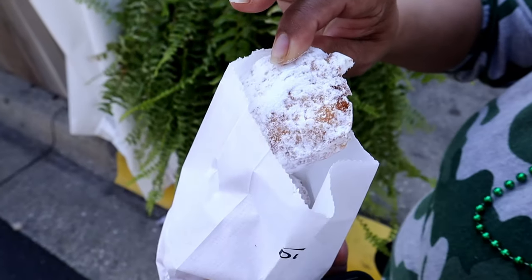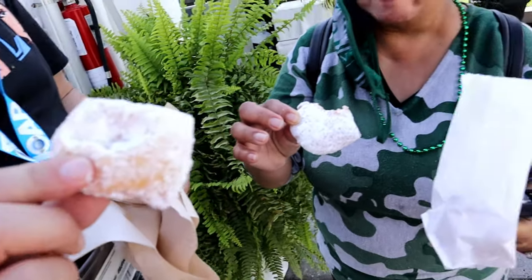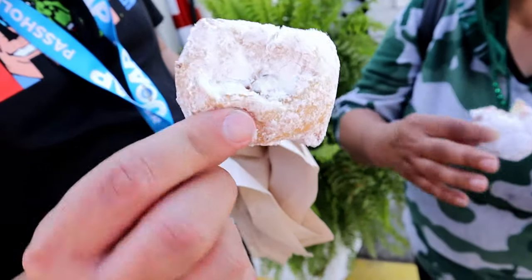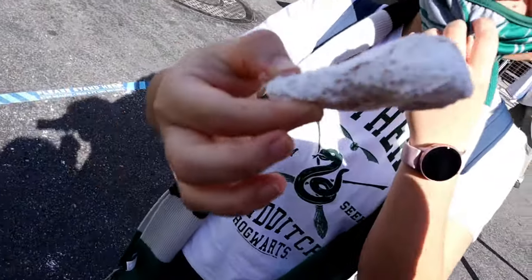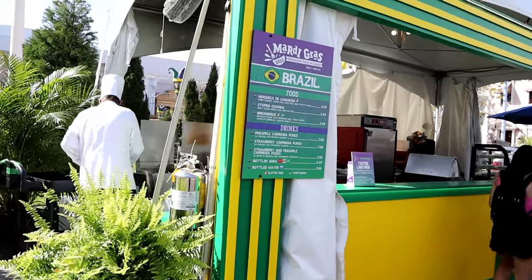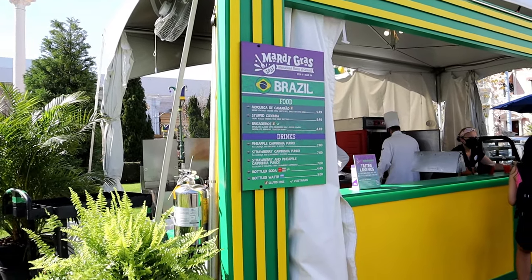All right, we got some beignets. All right. A lot smaller than New Orleans. Yeah. They're fun size. Over here, we have Brazil food. They have a lot of food over here. Got some good alcoholic drinks. That's really neat.